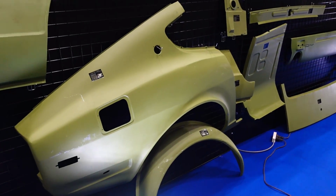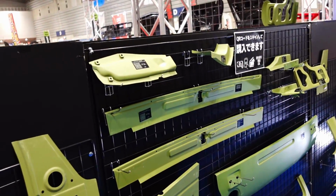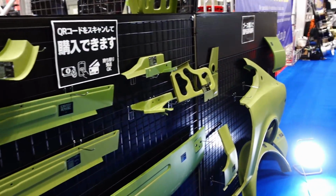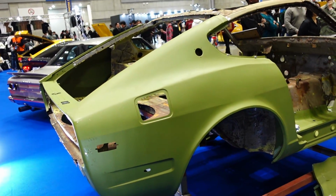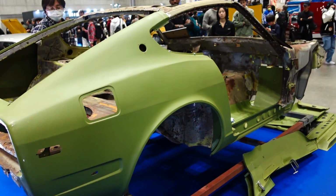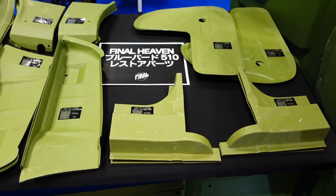Man, full rear quarters, the inner fenders, how complete of a catalog. Stuff I don't even know. Again, a chassis that I am not into, but they have teased having an S chassis as well that they're gonna start making parts for. So that'll be cool, especially like S13 frame channels and stuff like that. Yeah, so this is all Z stuff.